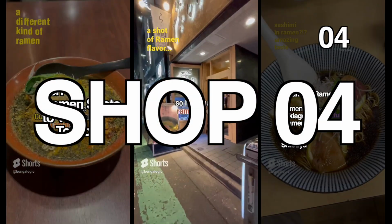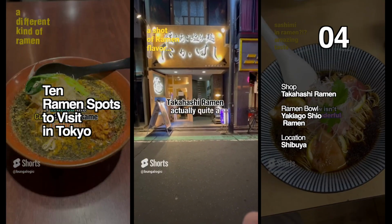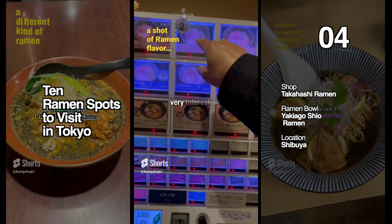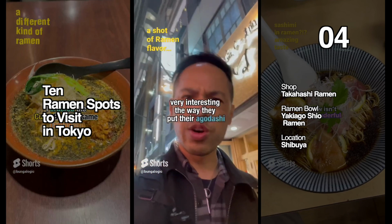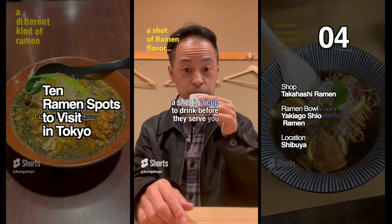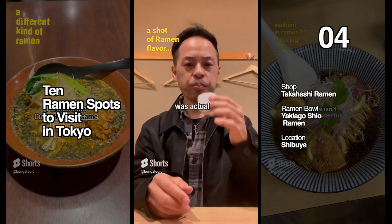So I just had ramen here at Takahashi Ramen. Actually quite a delicious bowl of Shio Ramen. Very interesting the way they put their agodashi. They give you like a shot in a cup to drink before they serve you the actual bowl of ramen. It was actually quite tasty.